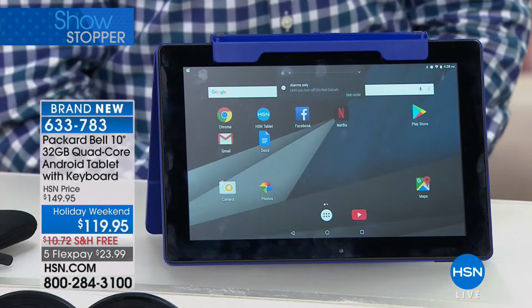The Google App Store, the #1 app store in the world, is here. It's also the #1 ebook store in the world. So if you love to read, like I do, I almost always read from an electronic device now. More ebooks are available on the Google Play Store than anywhere else in the world.